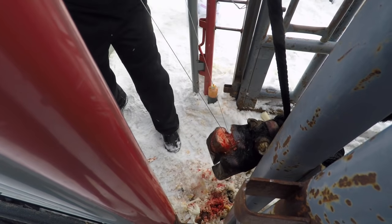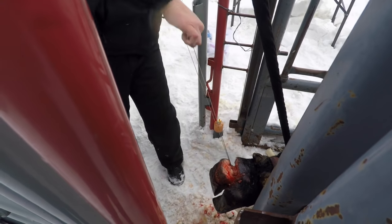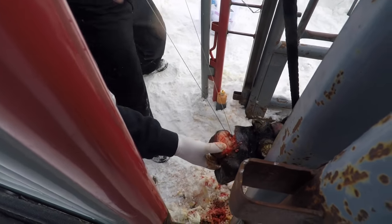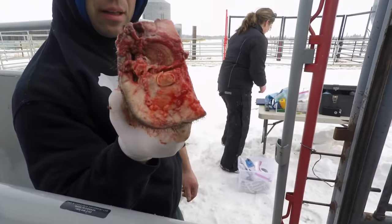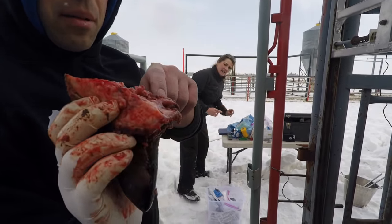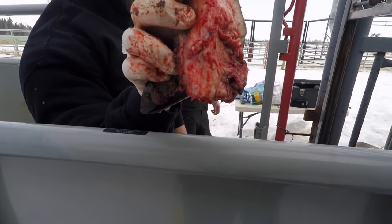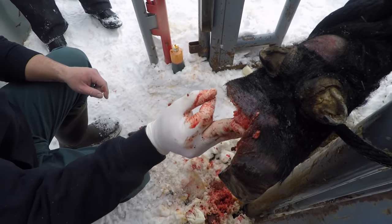I'm a strong, independent woman. Oh, she's so determined. Just good. There's an infected foot. Did you see all that pus coming out of there? Yeah. So that whole joint was what was infected. That's all healthy tissue. That's scar tissue. And her bone looks nice and hard.